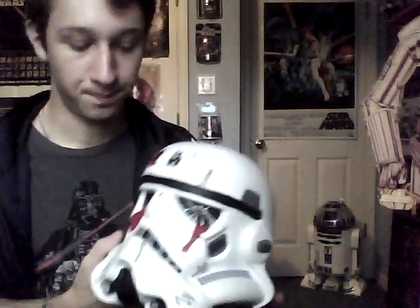And here we have my Death Trooper helmet, which I painted a few years ago. I customized it around Halloween, a few Halloweens ago, after reading the novel Death Troopers. It's actually a bank with money inside, so it's not a helmet you can wear. You can't wear it.